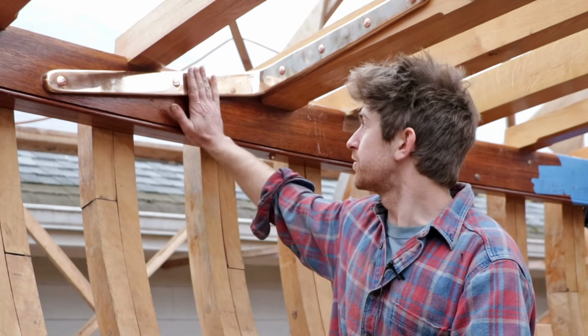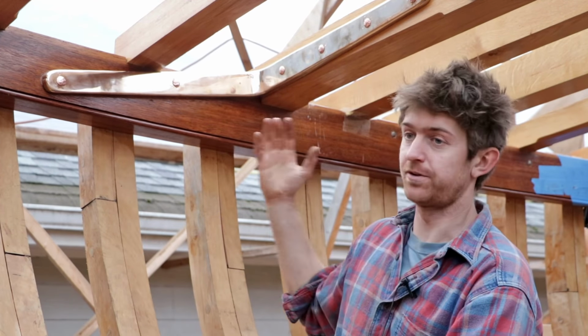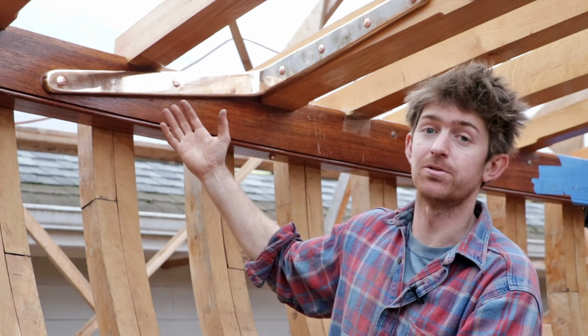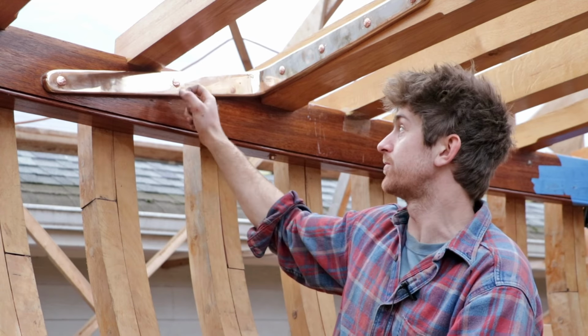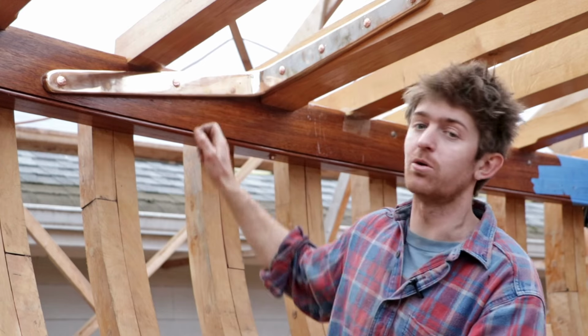So I finally managed to get this first lodging knee fastened into place, and these are going to be very obvious and prominent in the interior of the boat. You should be able to see all of these. We'll talk more about rivets next episode because we hope to be putting a lot more of these into the boat. But for now, that's all we've got time for.